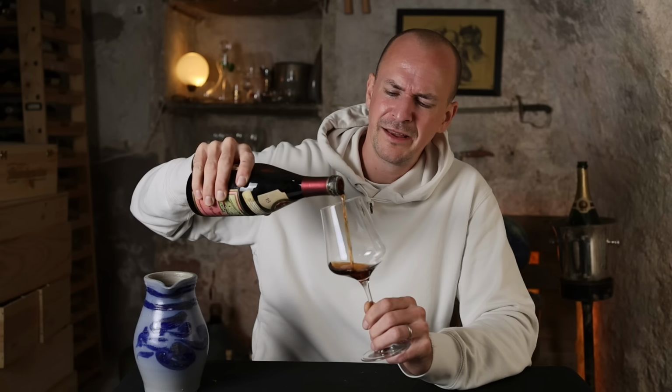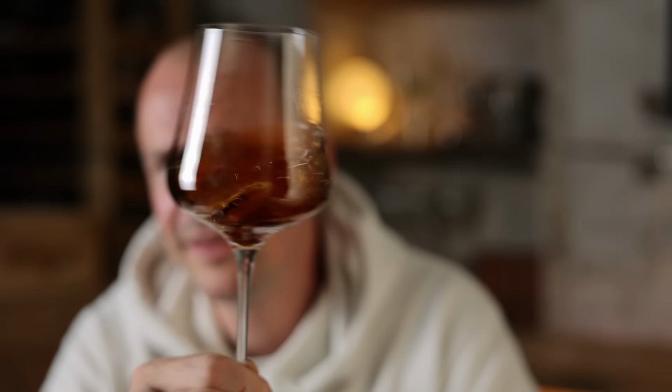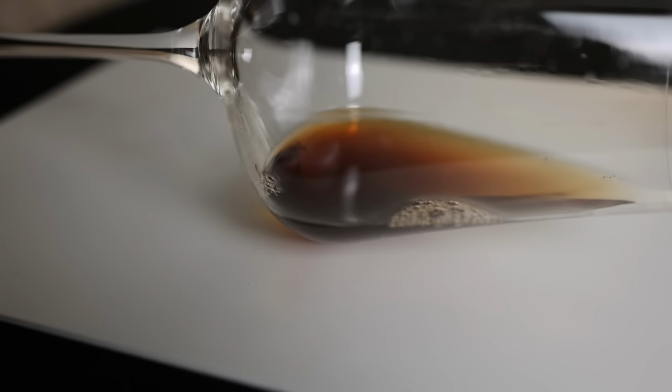So I haven't had a rosé this old, I think. So is it brown? Is it green? Is it yellow? I don't know. Let's find out. That's a pretty disgusting color. Gotta be honest. It looks really brown and slightly cloudy. So this is what rosé turns into after a while.